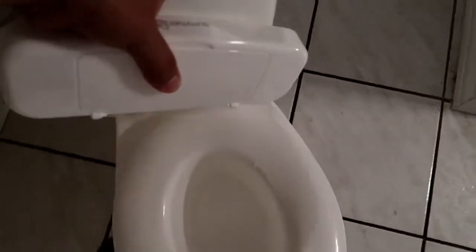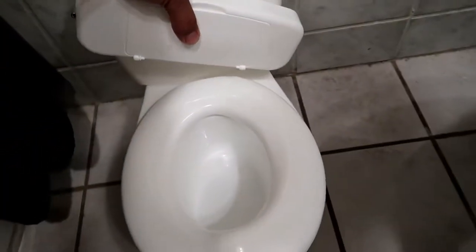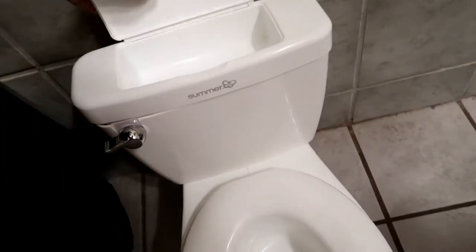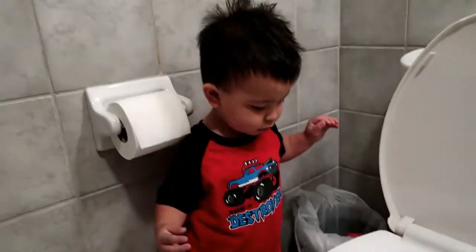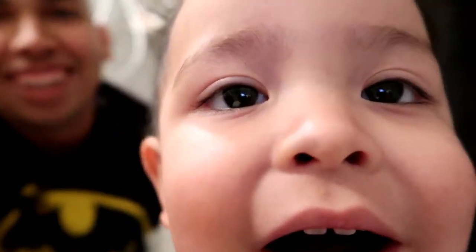So we're gonna put Ivy's potty in our restroom, just so he knows that this is our toilet and this is Ivy's toilet. And what's really cool about it is that you can store things in there. On the box it says to store books in there, but why would we store books in there, you know? So you can also put toilet paper or wipes in there. And it flushes. Show them, Ivy. Show them how it flushes. Wow! Yeah? You like your potty?